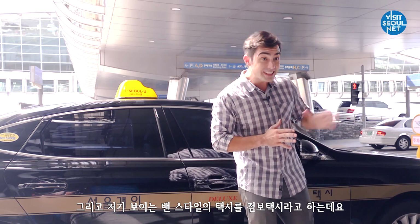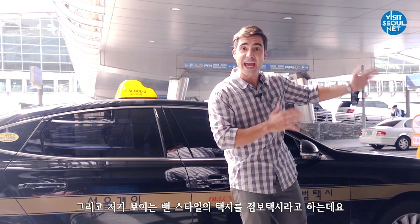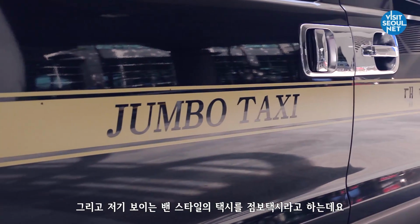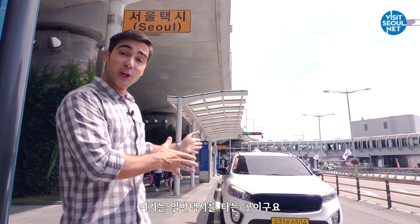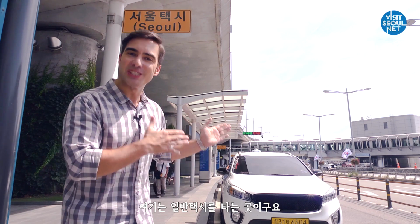Now, the van type of taxi you see over there is a jumbo taxi. It's in the same price range as a deluxe taxi, however, it's suitable for small groups. Here, you can take a standard taxi.